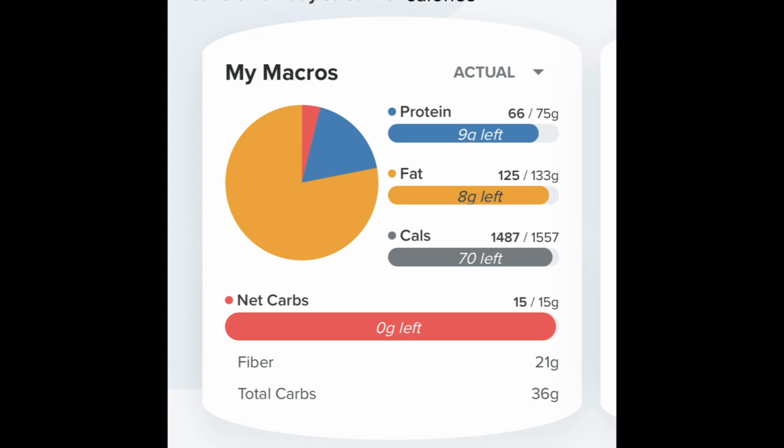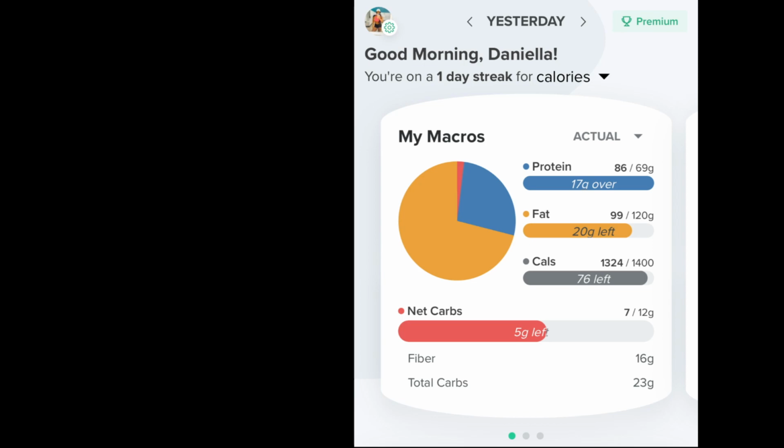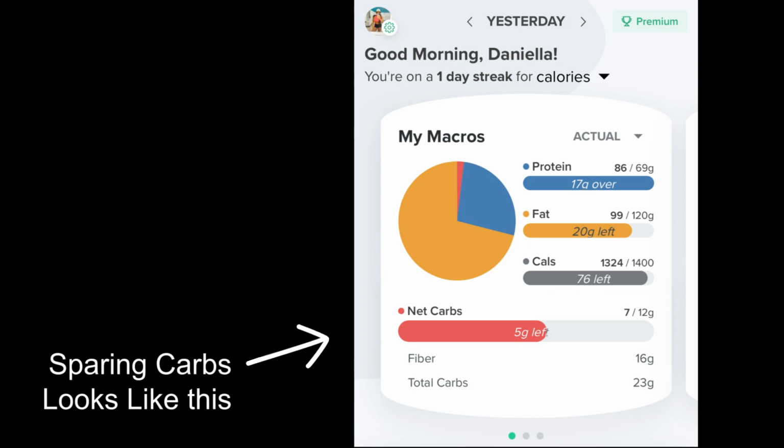Real keto macros are 80% fat, give or take 2% either way. 20% protein, no more. You don't want your protein higher. You don't need a lot of protein on keto. In fact, if you have too much protein on keto, gluconeogenesis will happen and that protein will get converted into carbohydrates. And then you want your carbs sparing. Sparing, that means like nothing, 1 to 2%.